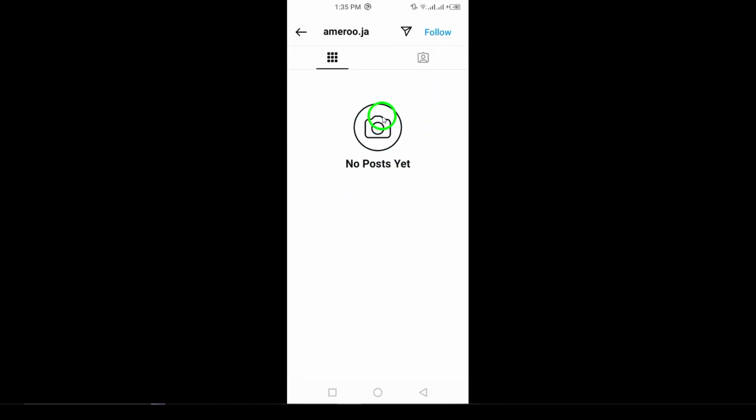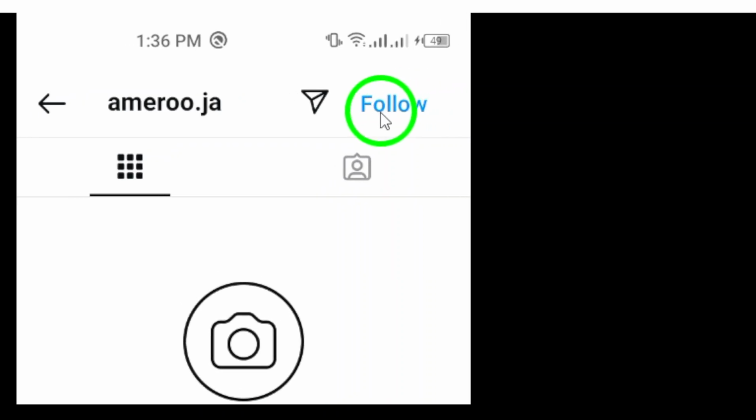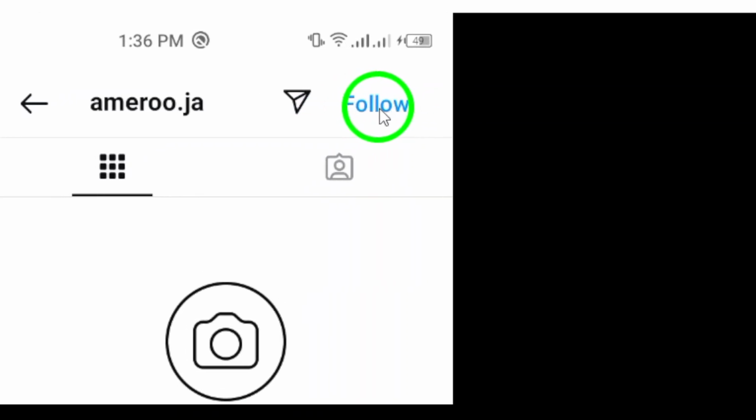Next, check the follow button. Try to follow them. If the follow button doesn't work, or you get an error message when you attempt to follow them, it's a sign that you might be blocked.